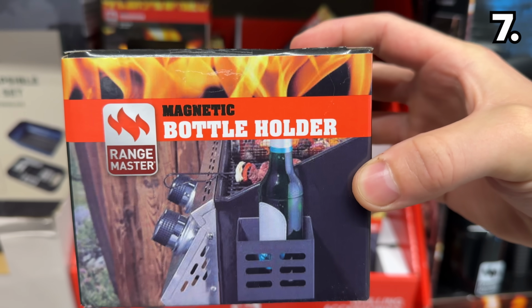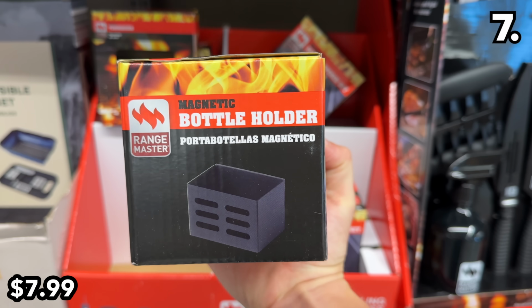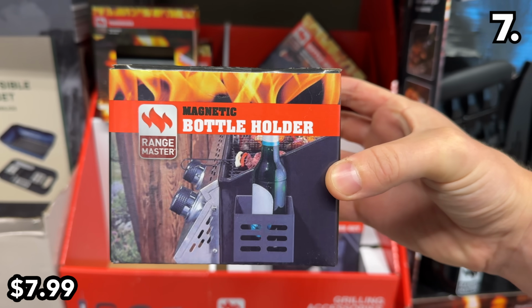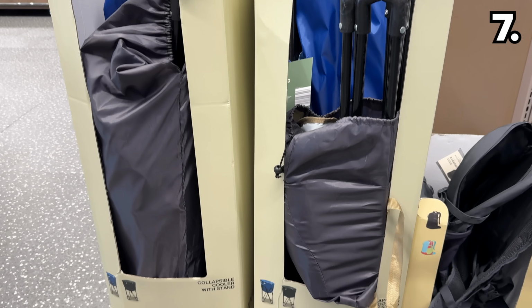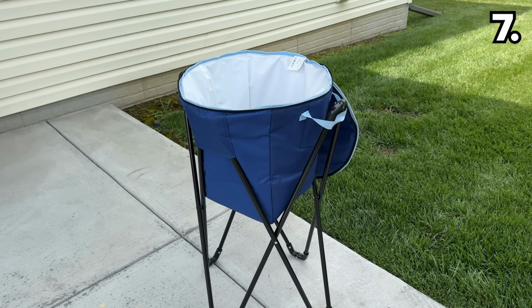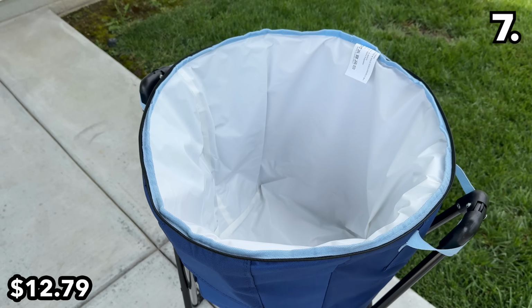And there's also a magnetic bottle holder for the same $8 price, although I think if it were my money, I'd just use my keychain bottle opener and favor the stand-up cooler on clearance at my local store, which can fit many more iced beverages for $12.79.